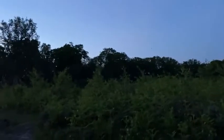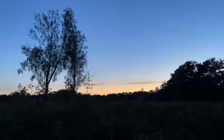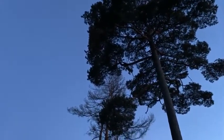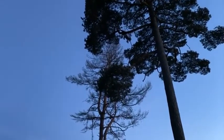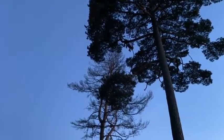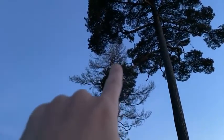Oh, it was a woodcock call. Here he comes. There's your woodcock. What a bird. What a bird. Oh, it's a nightjar. Oh, he's just... There you go. So this nightjar, I can see him. He's just in this dead tree, just up there.